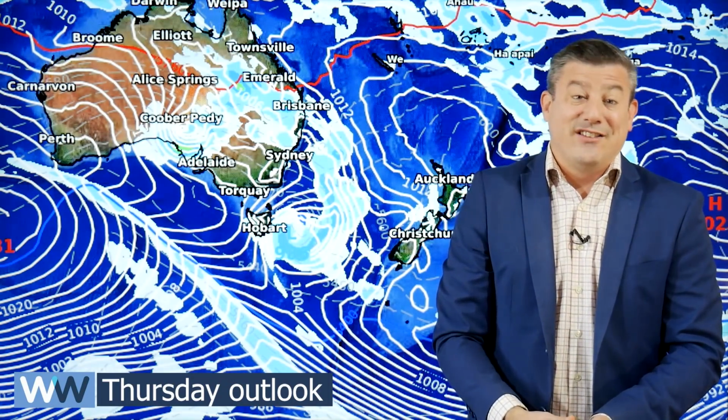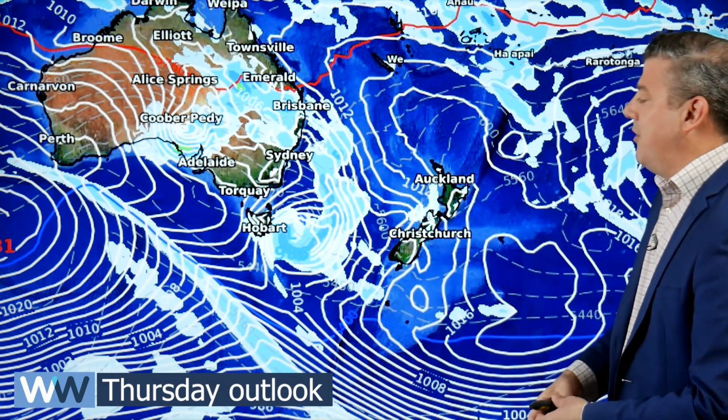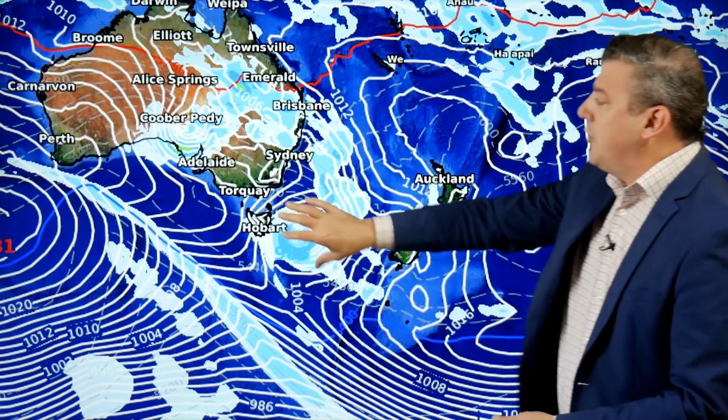All right, so let's get into the forecast and explain what we just showed you. So here is the setup for Thursday. 2 big low pressure zones, one in the central southern part of Australia. Rainfall totals aren't too great. Around Alice Springs now, the bulk of that rain heading further to the east.